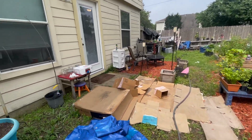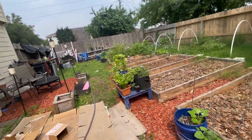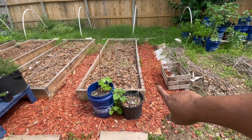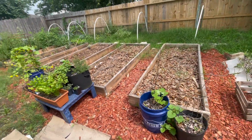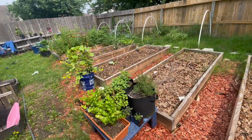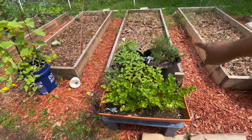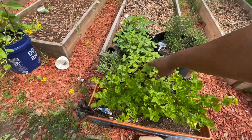All right, a mess. Don't judge me. Okay, so this section right here, we have a melon right there. We have a squash right here. Moving over to this section, celery, more rosemary, my lemon balm.